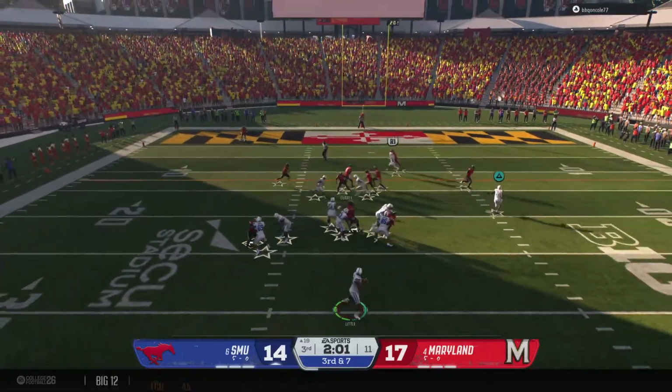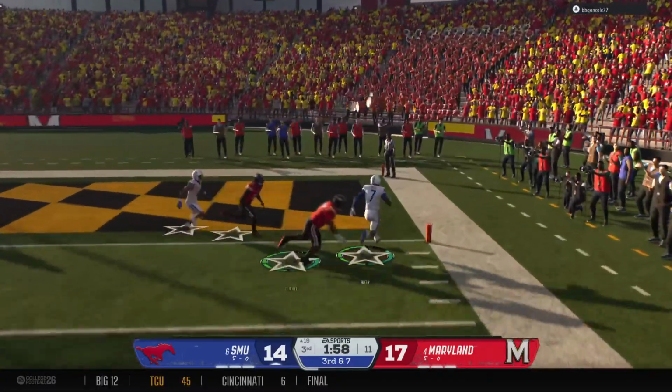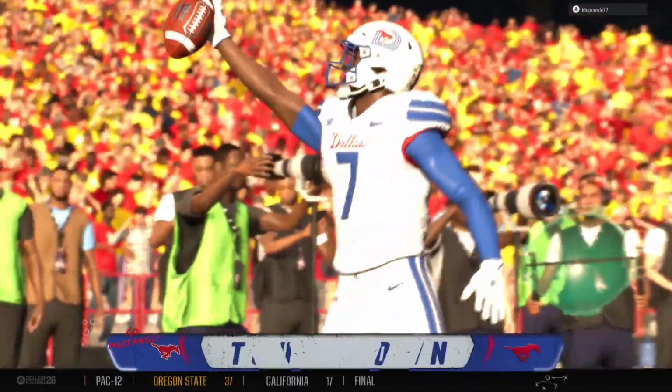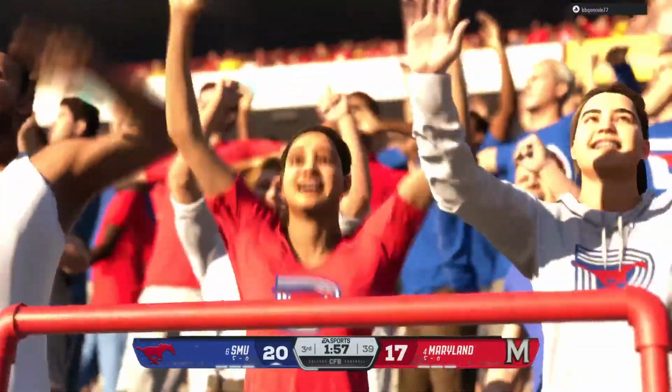Looking downfield, it's Little. The receiver grabs it. Touchdown, SMU. Great connection there for 6 points. That's the kind of execution that's built on the practice field. A very precise pitch and catch for a touchdown.